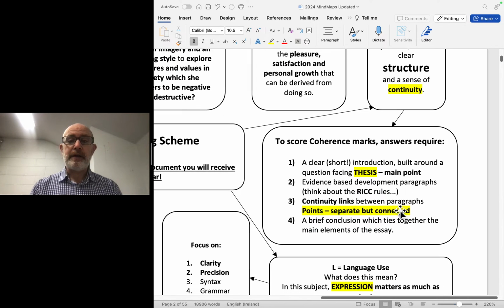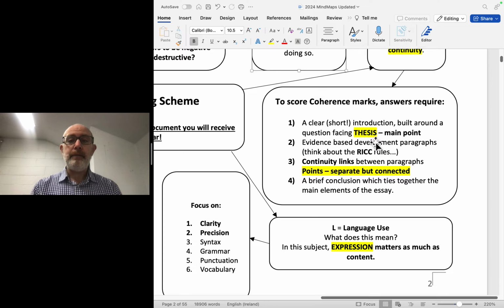So the coherence marks, you have to have a clear thesis in response to everything on paper 2, for example. And most of the tasks on paper 1 require a clear thesis. In other words, that's your response to the statement in the question. You need to think about paragraphing.